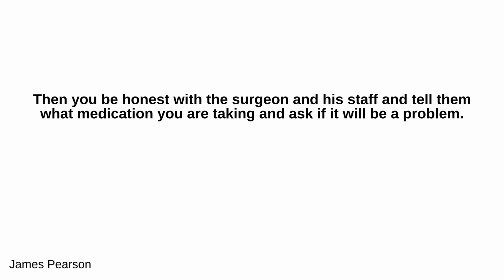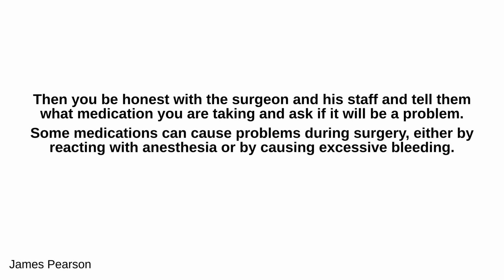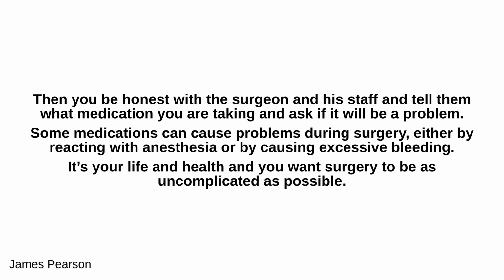Then you be honest with the surgeon and his staff and tell them what medication you are taking and ask if it will be a problem. Some medications can cause problems during surgery, either by reacting with anesthesia or by causing excessive bleeding. It's your life and health and you want surgery to be as uncomplicated as possible.